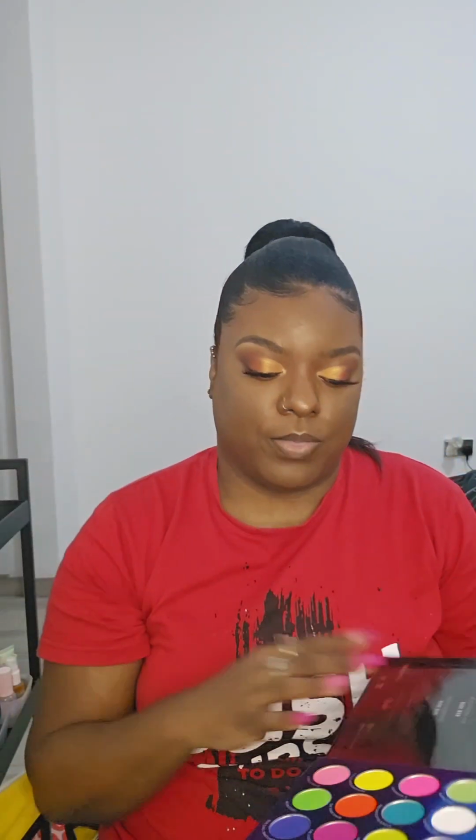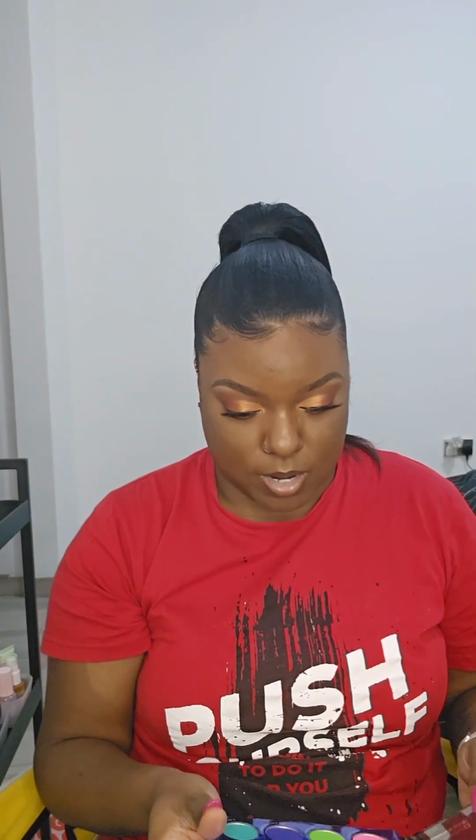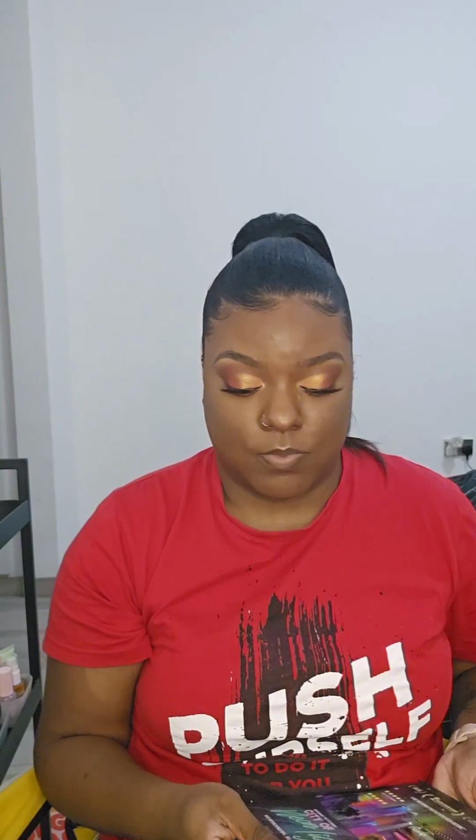And it's very rare that I get a palette that has a black eyeshadow in there, so I was excited about that. White as well. Most of my palettes don't come with neither one of those colors. I always have to use something else.